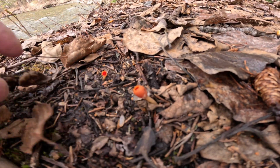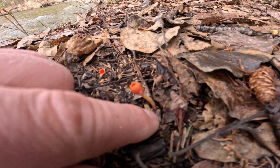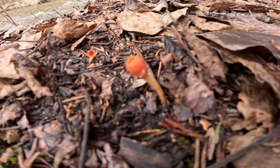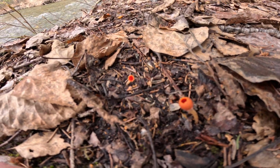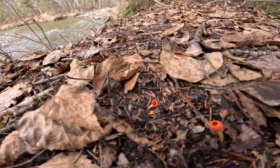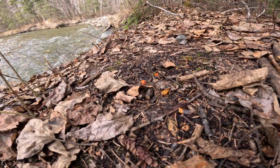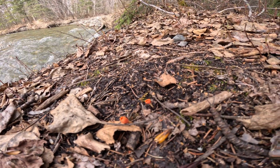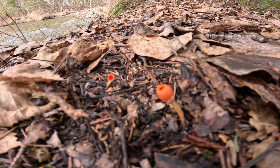So I'll remove some of this to show you. Careful not to disturb the mycelium under the earth. Like that. It is so beautiful. Several of them over here. You see more here on the trail side. Very beautiful.